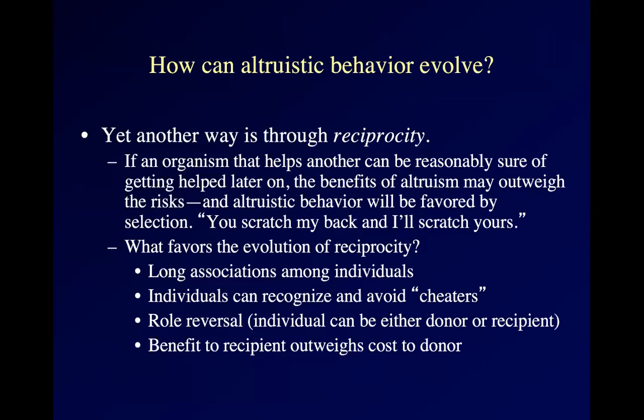Yet another way you can get altruism is through reciprocity. If you have organisms that help each other and the helpers have a reasonably good chance of getting helped later on, the benefits of altruism might outweigh the risks. And in species like that, altruistic behavior may be favored by selection. The conditions under which this can happen is you need species that associate with each other for long periods of time. You're not going to see this in solitary species where individuals might never interact except maybe briefly at mating or something like that, like spiders, for example. You might get this in herd animals or other animals with a fairly complex permanent social structure.